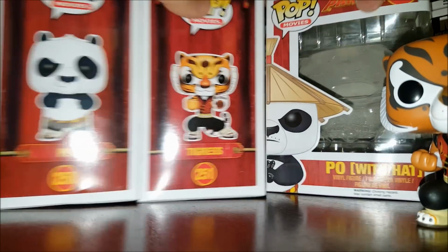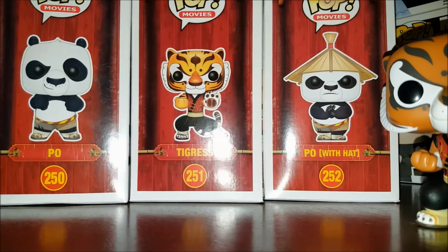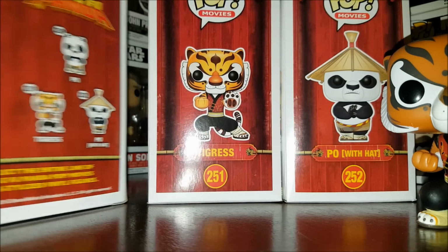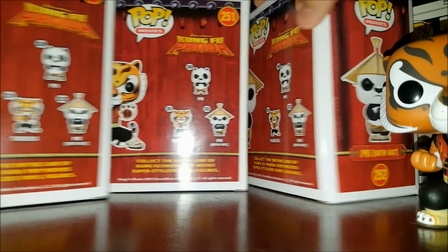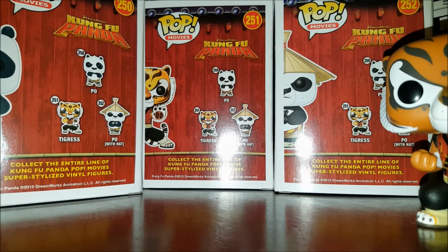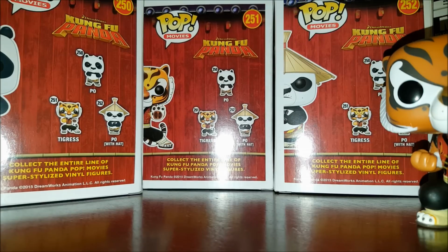So as you can see, the side art, nothing has really changed from the finished product. And that's usually what happens with these animated pops, because they're so easy to replicate in a pop form, whereas if it was a real-life person, there could be changes along the way. Back of the box shows you the other pops in the line, but we're reviewing all 3 of them today. Po, Tigress, and then Po with hat.